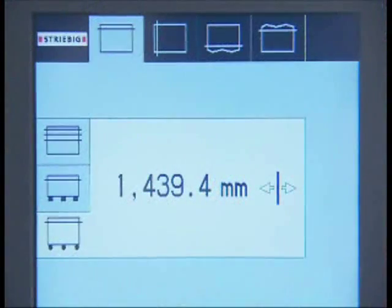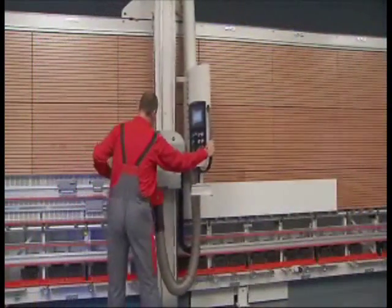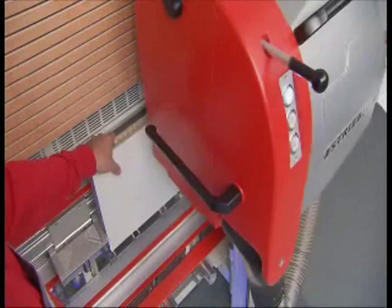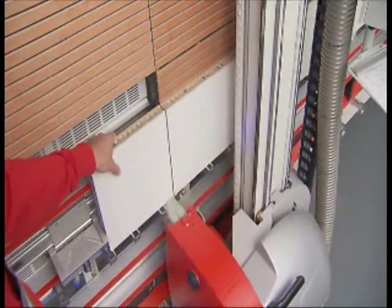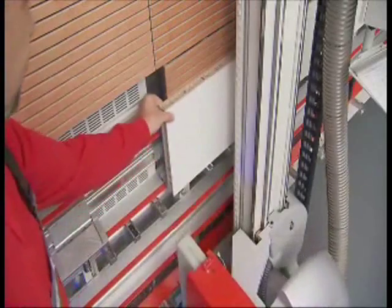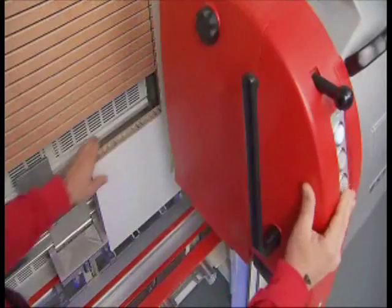Another example: automatic central support recognition. We attach great importance even to minor details. A small recess in the full width support wall allows repeat vertical cuts to be carried out safely and efficiently.